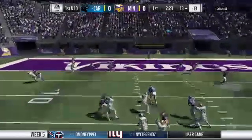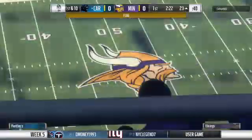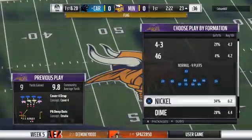From the red zone now, Kaiser. And this is caught for a touchdown. Now hold everything here. Flag in the backfield. This one might be coming back.